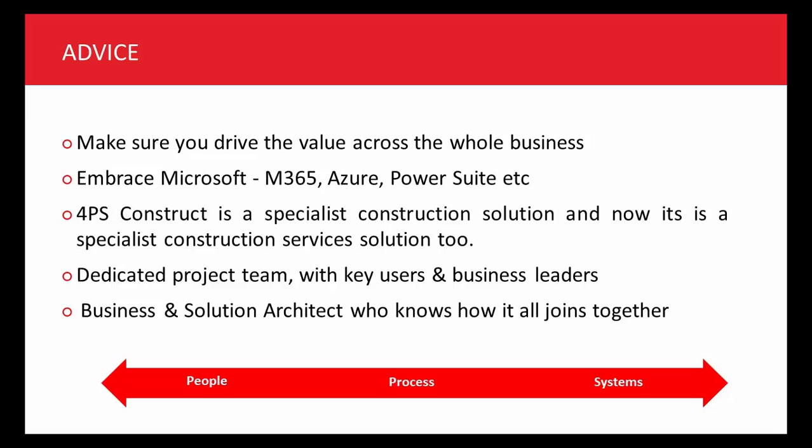Mine would be to embrace Microsoft. Really, the combination of using the entire Microsoft stack has generated more significant savings than we anticipated. When we started out working with 4PS Construct, we felt it was an industry construction solution, and now because of our combined efforts, we feel that it's also a specialist construction services solution too.